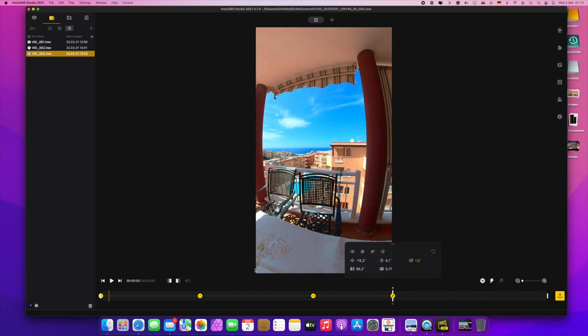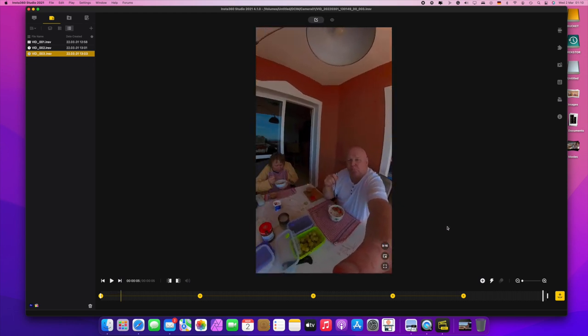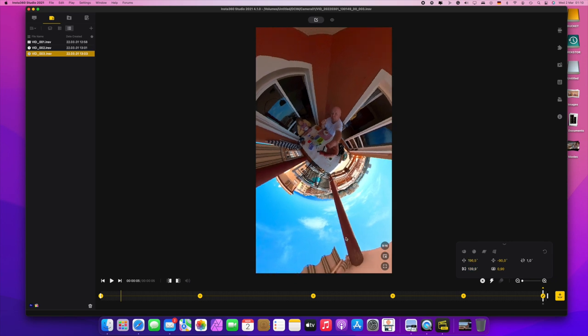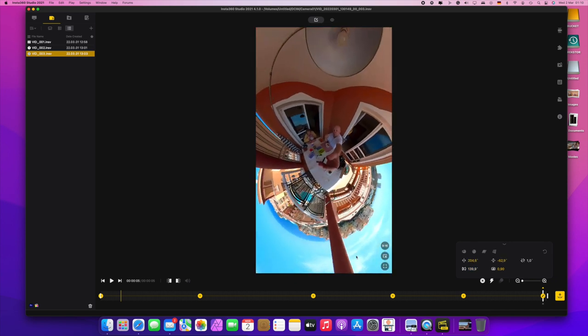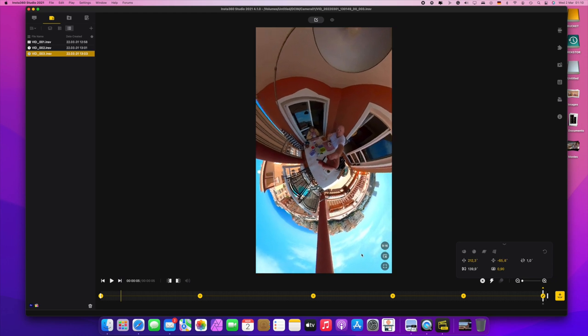There you go. And now I want to move across to here. Put in a keyframe. And then just before the end, I want to come back round to us. And zoom all the way out again. But I need the tiny planet to get everything. There you go. And that should be the end of that one.